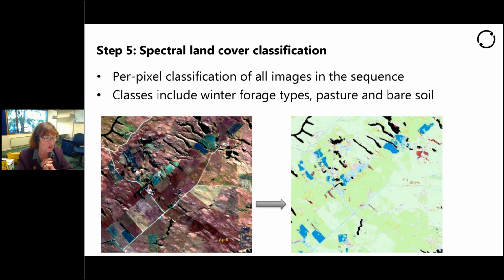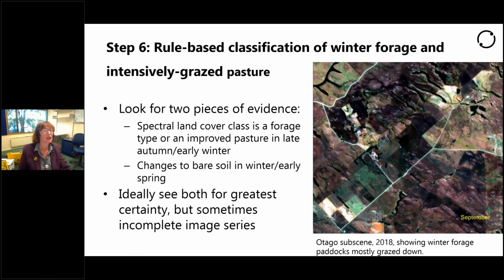The example here on the screen is a small piece of Otago, and the image was taken in April of 2018. This particular band combination that we're using here uses red light, blue light, and shortwave infrared light. In this combination, the brassica paddocks show up as blue, and you'll see all these blue paddocks here. When I swap to the next slide, we're going to see the same image, but taken in September of the same year. Here it is.